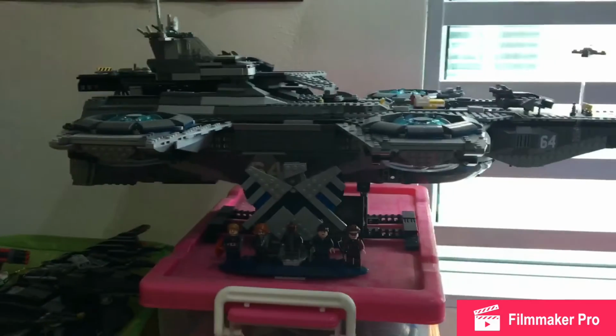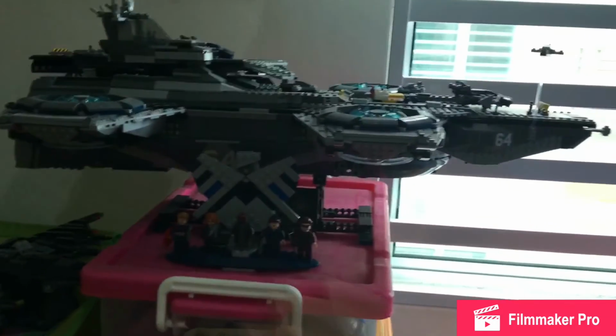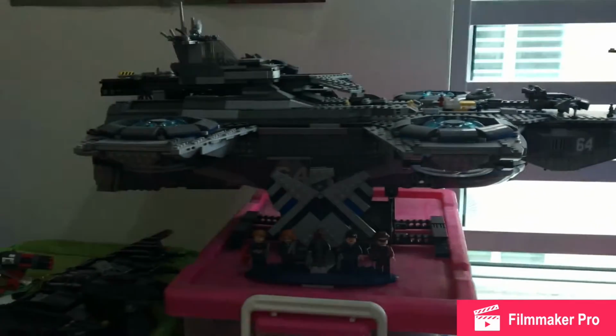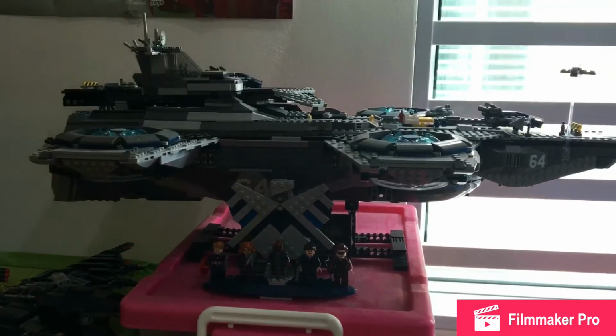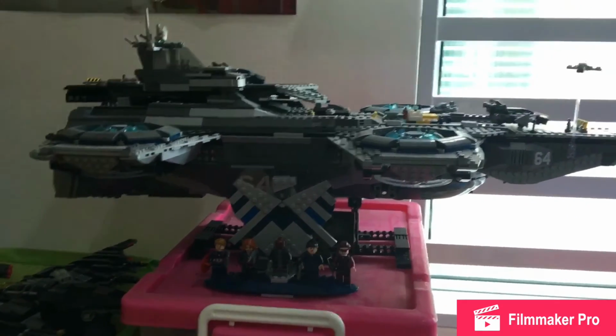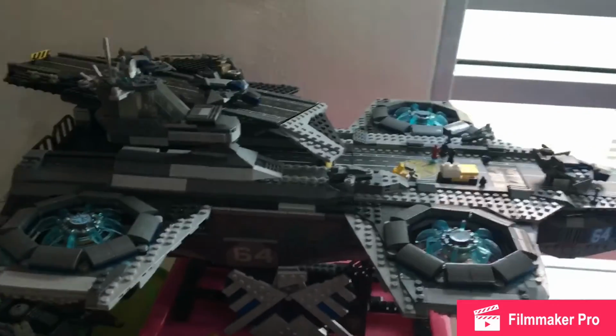Okay, for the number 7, I got this bad boy out. So I got the Lego Marvel Helicarrier. This is the fake one actually, so not the real one, because the real one is obviously way more expensive. But I think this is pretty much badass. As you can see, this is pretty much large actually.